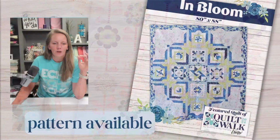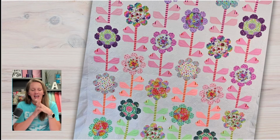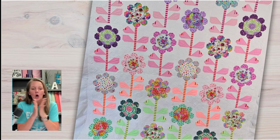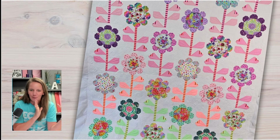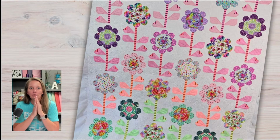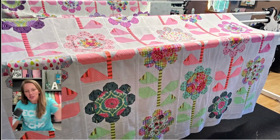First of all, this quilt was humongous. It's so cute, so bright and fun, and as soon as I opened it, I'm like, oh my gosh, she gave me solid fabric. Being a pattern designer, she's showing how to use her big, beautiful prints, and this pattern surely highlights that. But when I saw that solid background, I was like, oh, this is going to be a lot of fun. So I took some pictures before I got started.